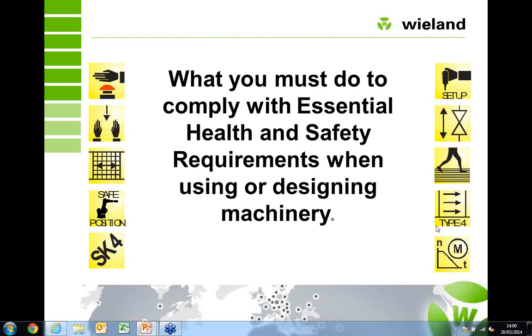There is often much confusion in the workplace as to what we should and shouldn't be doing in order to fulfil our obligations to current safety legislation. In order to try and bring all of the relevant subjects together and to clarify what is required from the users' and designers' perspectives, Wieland Electric's team of safety experts will today provide an essential guide to complying with health and safety requirements when using and designing machinery.